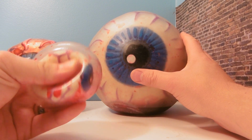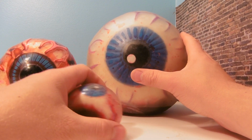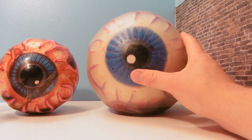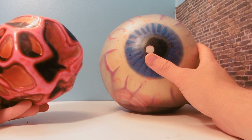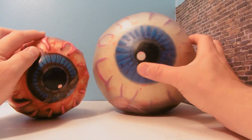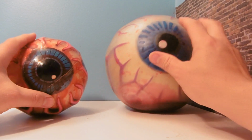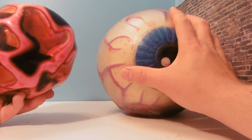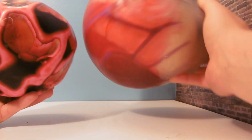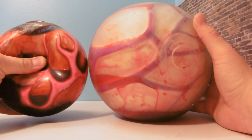I didn't have the old eyeball as a kid. I always wanted it, but I had the brain instead. Just couldn't find the eyeball at KB Toys. And I feel like this one is better. I like the more pinkish veins than the bluish purple veins. I feel like they toned it down, made it less gross or something. Maybe they were aiming for more realistic. I don't know. But it feels like the blood is darker in this one. And that could be age, but I don't think so.